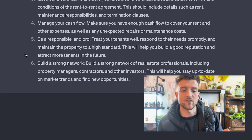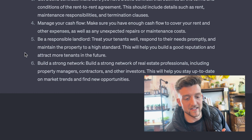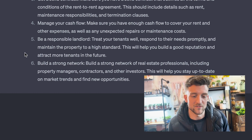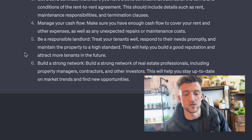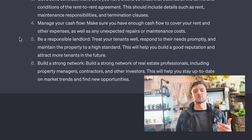So we've got choosing the right location, finding the right motivated landlords, getting a solid contract in place, which is obviously really important, managing the cash flow, which we're going to be talking about, and then building a strong network as well. I think, like I say, power team is something that we're going to be talking a little bit more about in this video today as well. And yeah, all of these tips are class, but I just thought it'd be an interesting, weird concept to add what an AI thought about the rent to rent strategy in there as well.